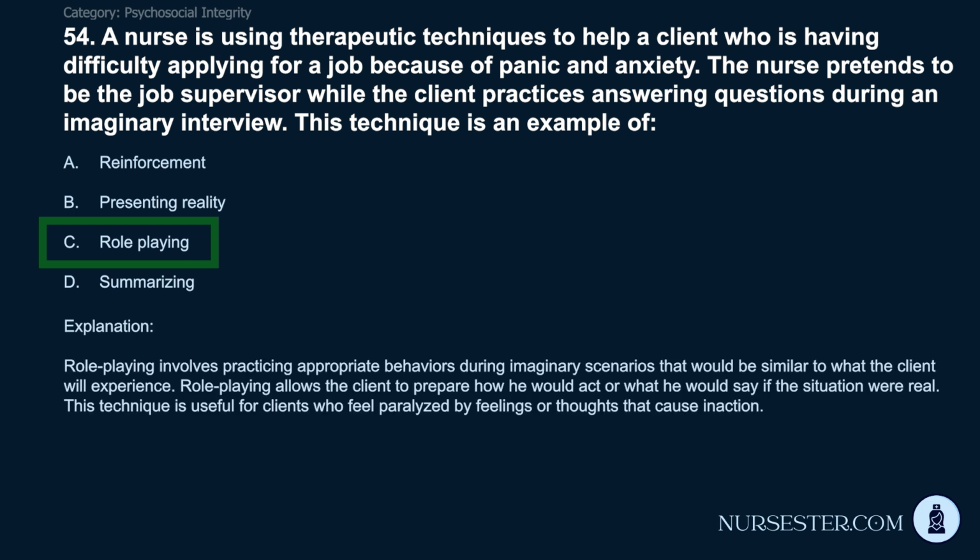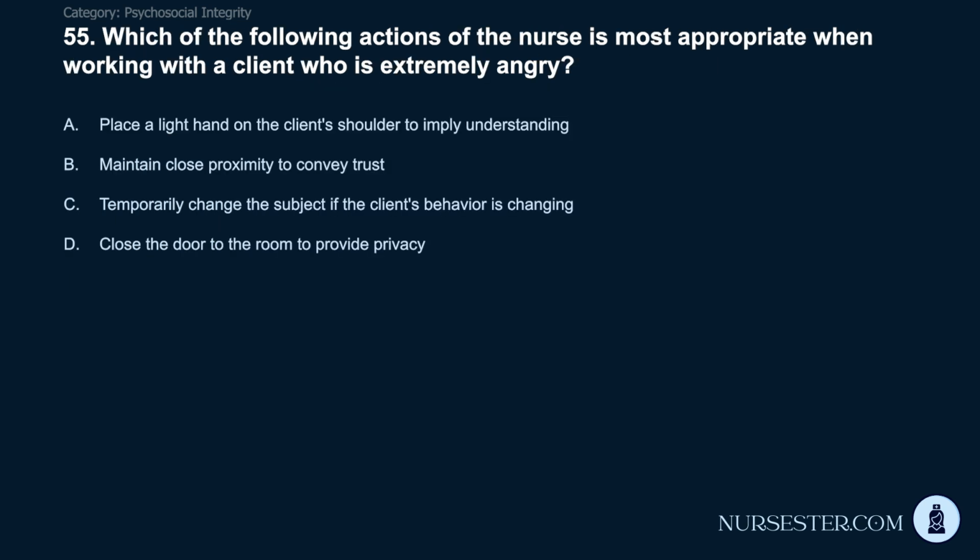Role-playing. Role-playing involves practicing appropriate behaviors during imaginary scenarios that would be similar to what the client will experience. Role-playing allows the client to prepare how he would act or what he would say if the situation were real. This technique is useful for clients who feel paralyzed by feelings or thoughts that cause inaction.